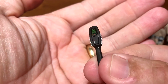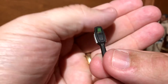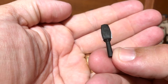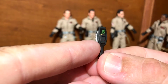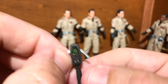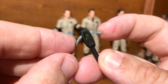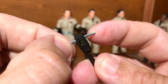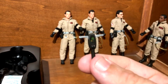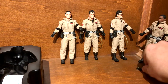Just the attention to detail, the sculpt, different colored buttons at that kind of scale, and a couple of little silver buttons there on the handle. But my favorite thing about this, you raise one side and it's actually geared with the other one, so they lower and come down together, held at the same level. So that's just cool. I'm definitely going to have Egon posed with the PKE meter out. So there's his PKE meter.